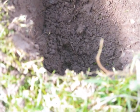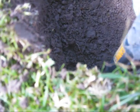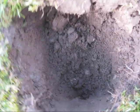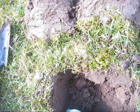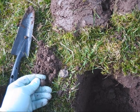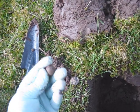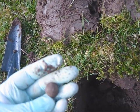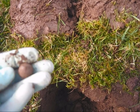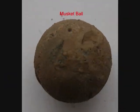Right, literally 3 steps further on, got another good one. It's quite deep, gave it us 20 centimetres. And right down the bottom of the hole there. Okay, what's this? Right, this looks like a musket ball, I believe. Yeah. Okay, so we got a musket ball in this field, first one. Cool. Right, let's move on.